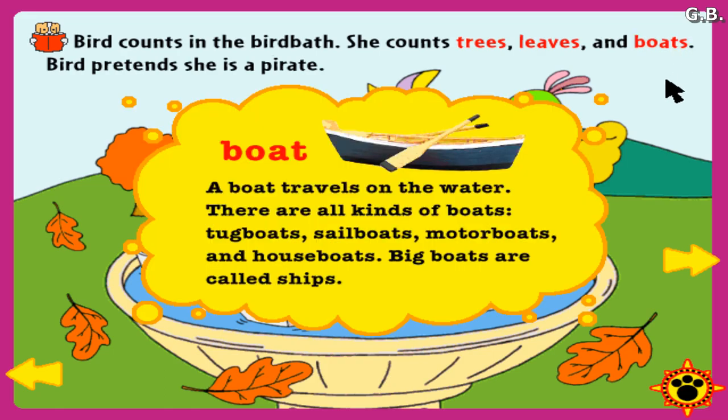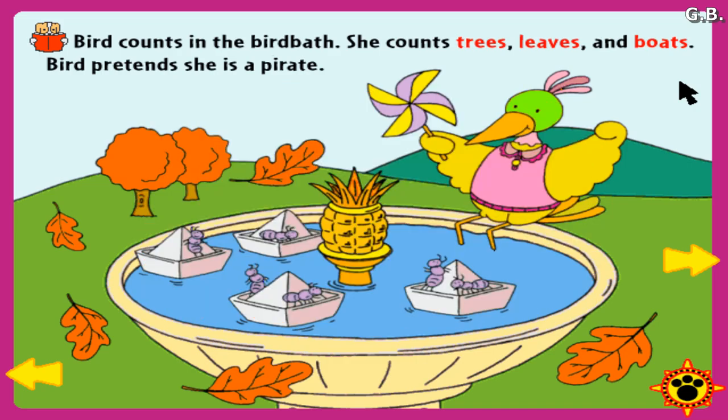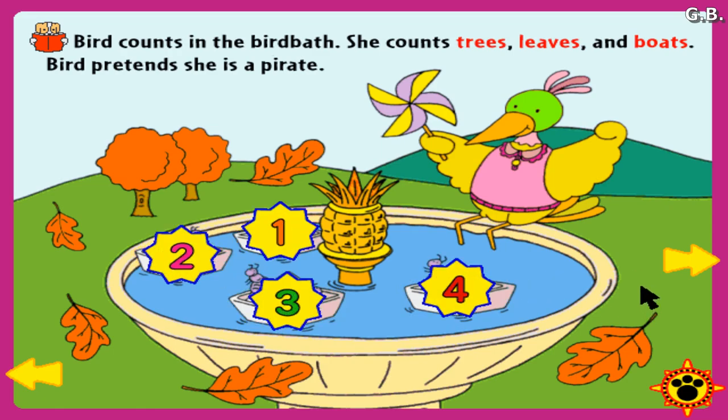Boats. A boat travels on the water. There are all kinds of boats. Tugboats, sailboats, motorboats, and houseboats. Big boats are called ships. 1, 2, 3, 4.